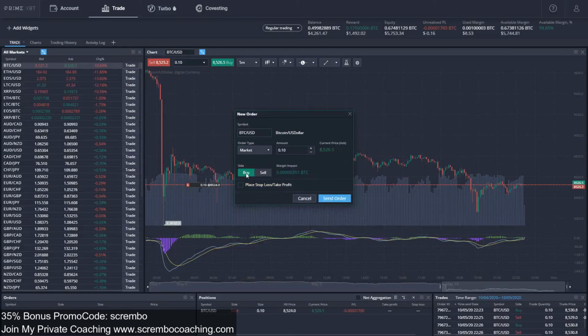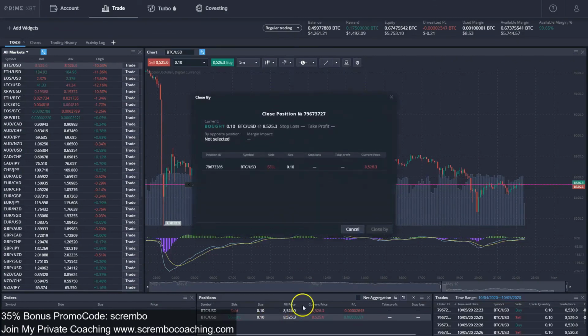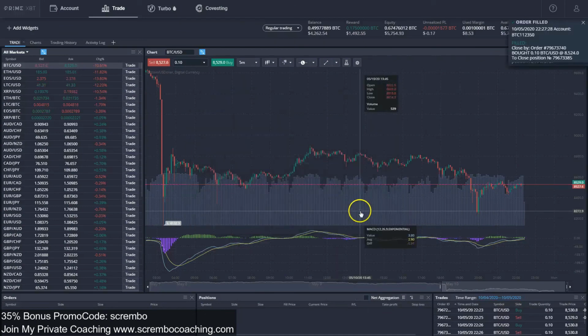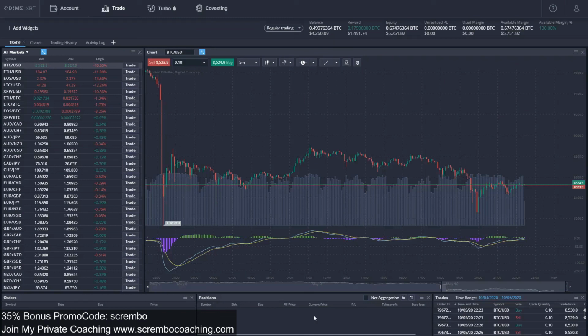We have to be on the buying side. We need to make sure it's 0.10 again. Send order, confirm, create. The next step is to go on the second one we have opened, click on close by position, select the trade, close by, confirm, and we're good to go. That's the way it goes, guys. So this has been everything that you guys needed to know in a beginner's way on the market order.